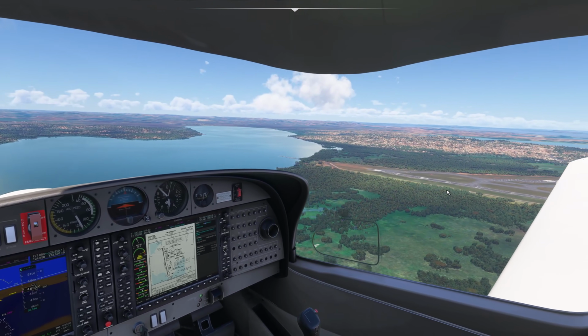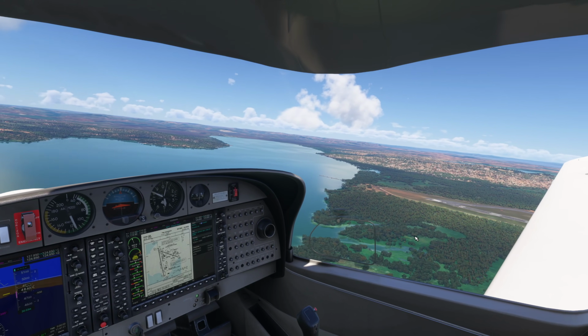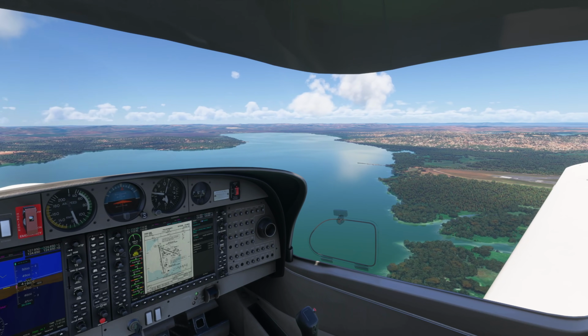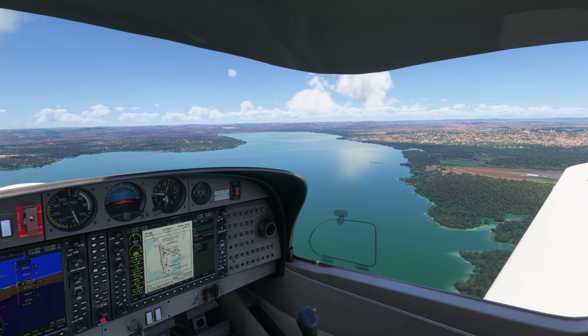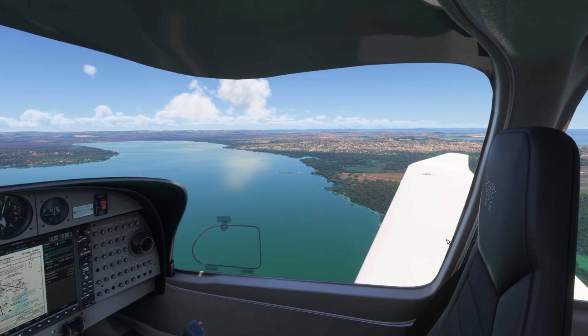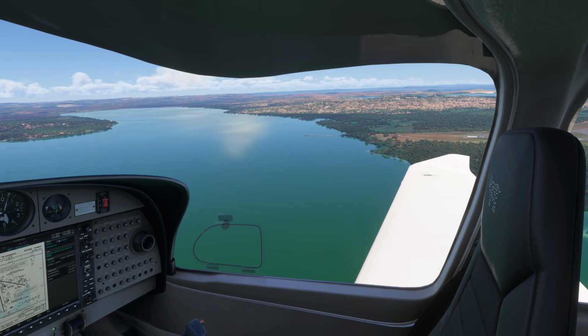Quite choppy conditions here as well, and as we begin the turn, we've got the big tailwind with a big headwind that's going to push us down towards the water away from the runway as well, which is something we've got to contend with there. So, idle, begin the 2-degree turn.